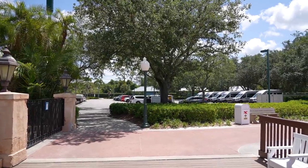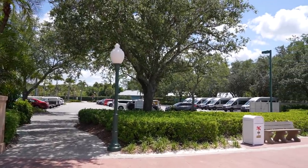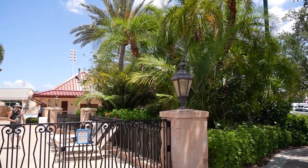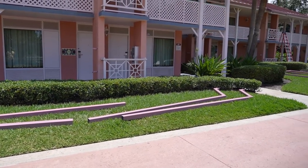During the construction of Old Port Royal, there was a temporary food location here that was located inside of a tent, a huge air-conditioned tent that was right here. And like I said, it's all gone because they have completed construction on Old Port Royal. Oh, it looks like we found some more work. It looks like they're doing some work on the gutters out here.